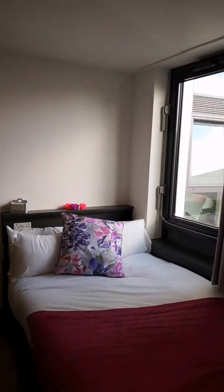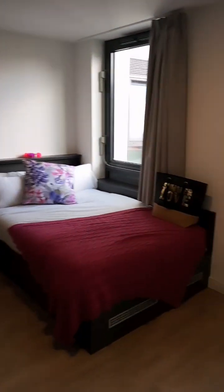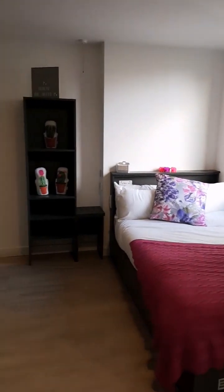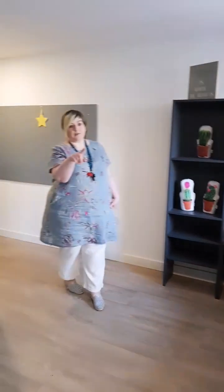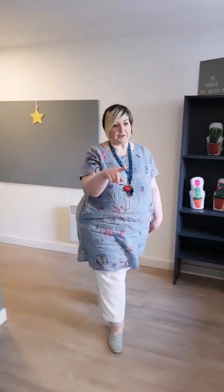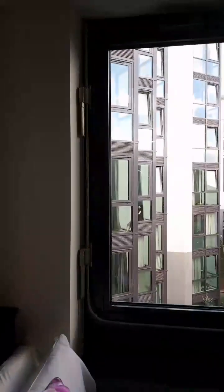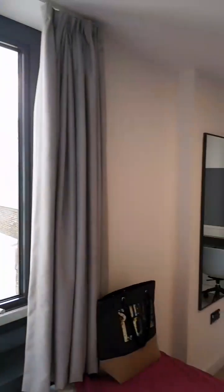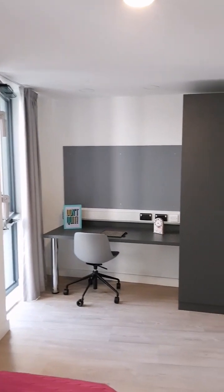Okay, so this room is a platinum disability access room. So you'll notice some features maybe that you wouldn't be expecting. For example, these windows have handles that turn, so you can open the windows a little bit wider here. And the bathroom is more like a wet room. So let me show you that.